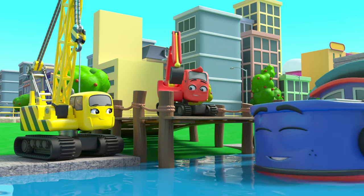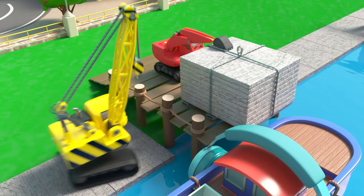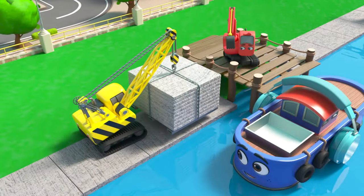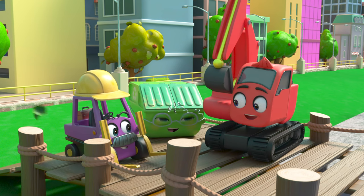Rocky loves to listen to music on his big headphones. There, now to unload the slabs. Gently there. Thanks, Rocky. Now the crew can get to work on the towpath. But the wind is picking up.